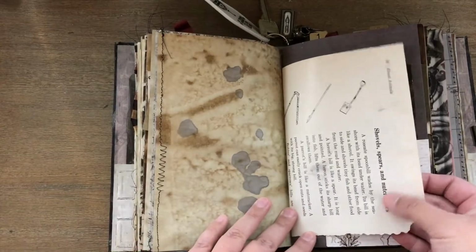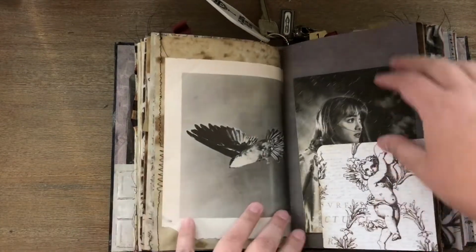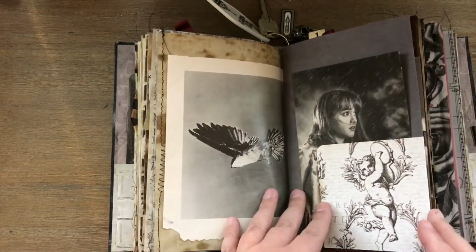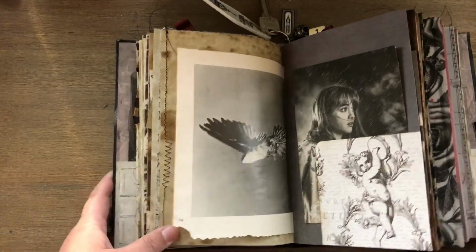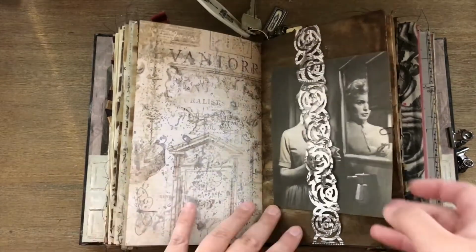This is from a vintage book on animals, and it's about bird beaks of different kinds. And that's a bird in flight. This is Emma from the show. And I put the angel here because she symbolizes the innocence of the show. So I thought that was appropriate.